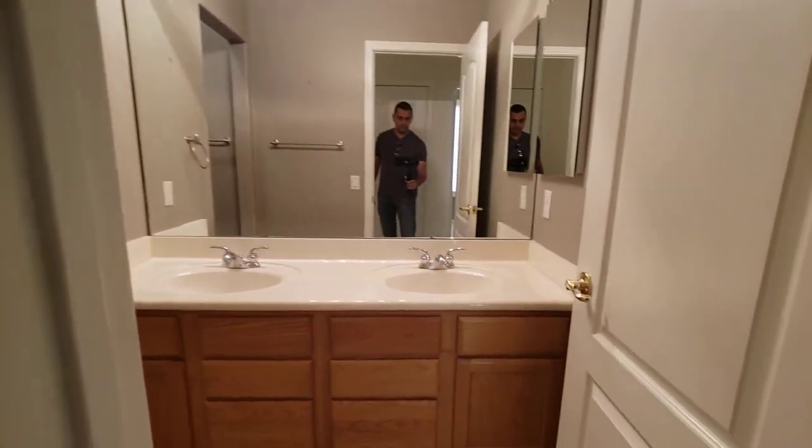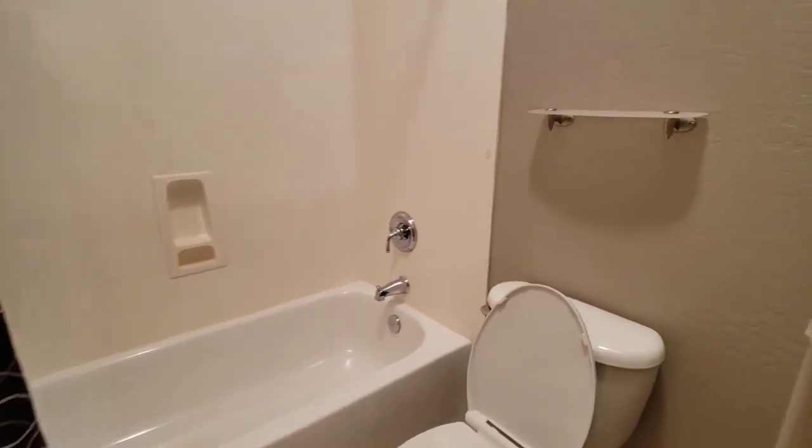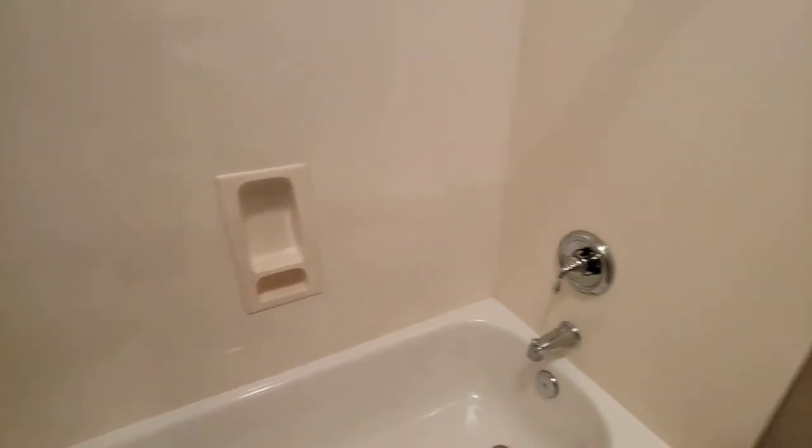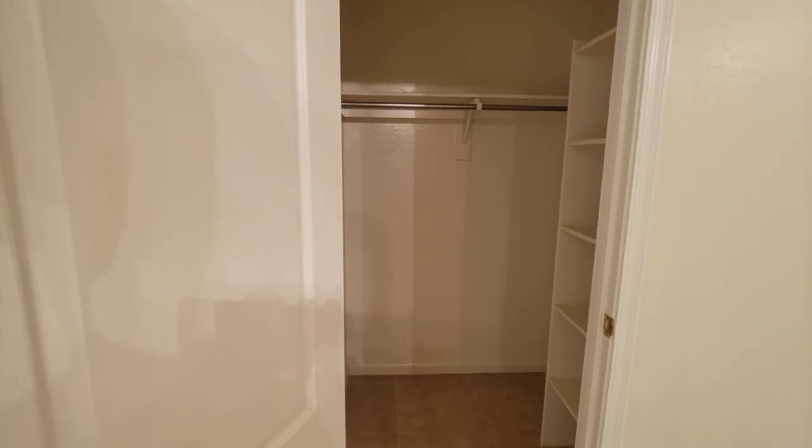Hall bath. Shower lights. And this is just a cultured marble surround. You can see the contrast in color from the white tub. But that's the color they were when they were putting these in. And you got a little window in here. Oh, it's a deep closet. That was unexpected for a hall closet. Gives you an idea by looking at the floor.